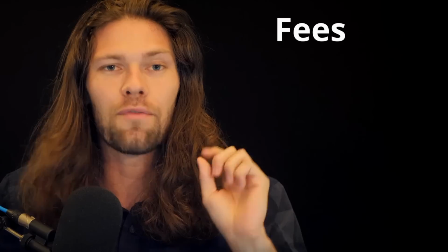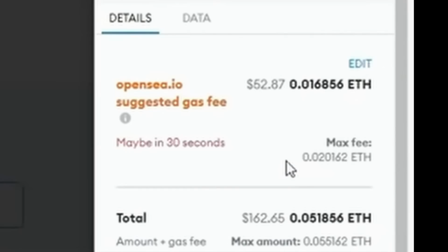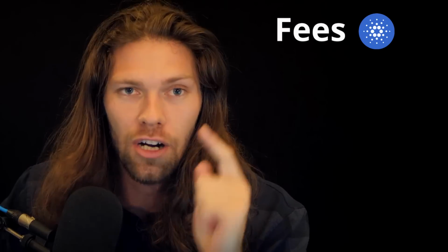Now let's talk about Cardano NFTs versus Ethereum before we get into the step-by-step and the juicy profits that can be potentially made. Starting off with fees. Cardano knocks it out of the park here on fees. When I purchased an Ethereum NFT, I paid $52 in transaction fees. On Cardano, it's less than $2.